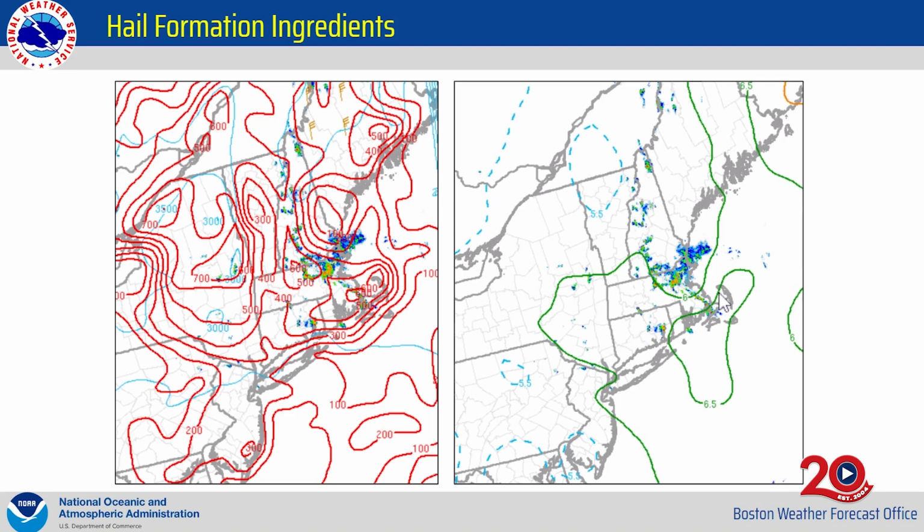The other is a change of temperature with height, which is the diagram here on the right, and it's showing some pretty good values. This is about 6 to 6.5 degrees Celsius for every kilometer you go up in the atmosphere. And again, that's reflective of the temperatures that were in the 80s that afternoon, along with very cold air up at about 18 to 20,000 feet. So the combination of having enough energy to produce the thunderstorms and a lot of cooling higher up in the atmosphere leads to favorable conditions for hail.